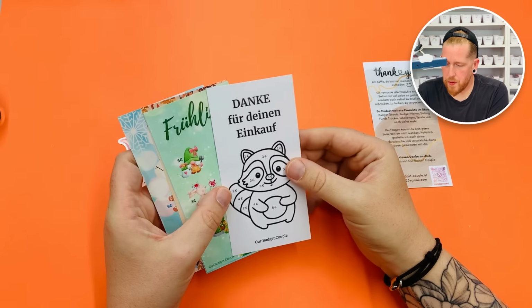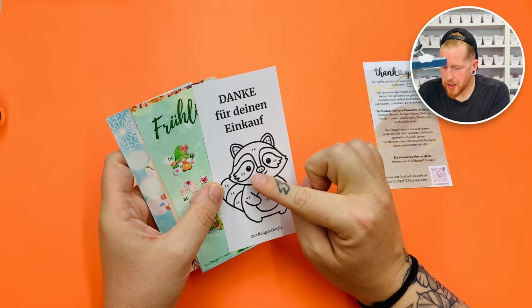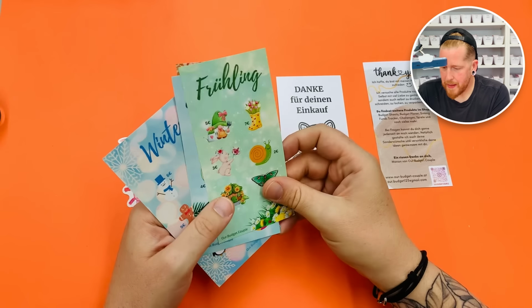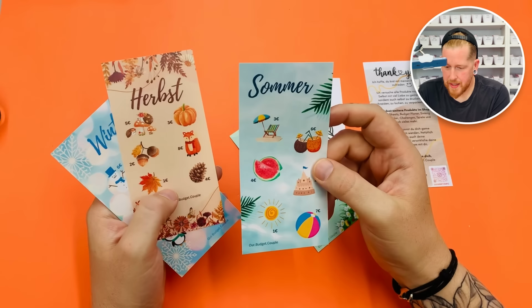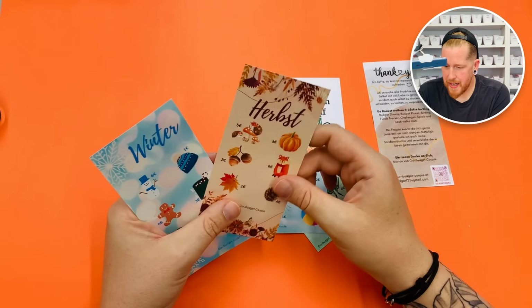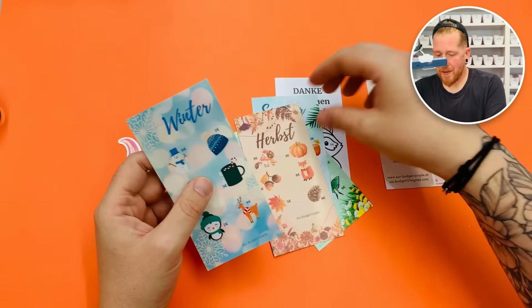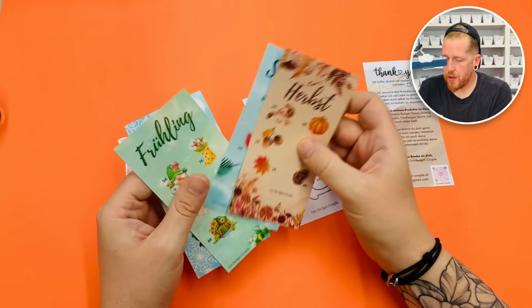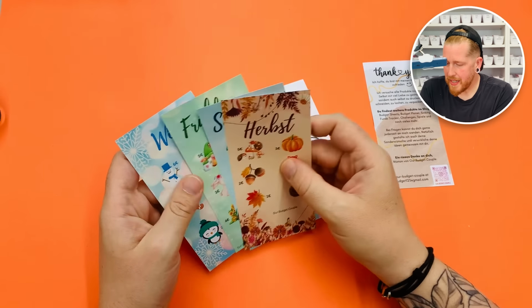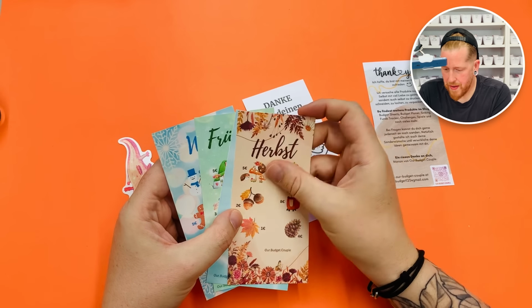So it says thank you for your purchase, and it's an Our Budget Couple challenge, and it's like lots of euro amounts here. Then we've got spring, single-sided, summer. This is nice. Autumn and winter. These are really sweet. The only thing I will say about these is they are very flimsy. They are not laminated, but still, I don't know how much I paid for these. I honestly don't. They seem to have a very nice quality.